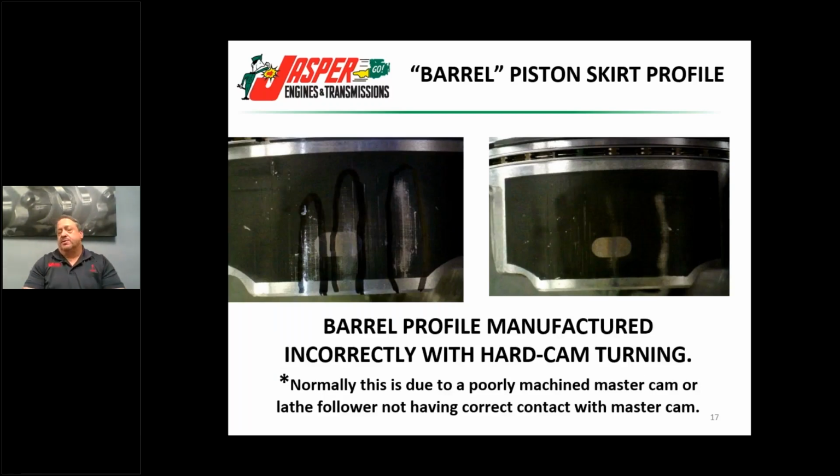For an example, a few years ago, our pistons are supposed to be all CNC'd. Well, one manufacturer overseas decided to use one of their hard cam lathes as they do for their other public or other customers. And this is what you see. You'll end up seeing the areas that are worn, and this is indicative of a hard cam. This will show you where they have to run a master cam that has exact piston profile, that has to be centered correctly with the piston.